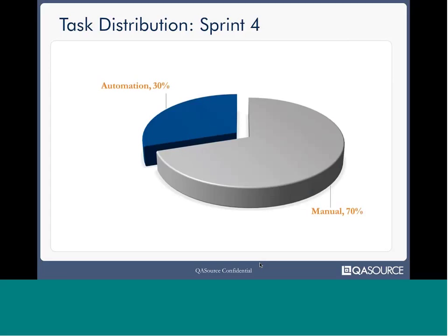So the way you do that is I'm going to take my automation pie, because that's what I'm really optimizing. I'm going to blow that up and look into it a little bit. What happened?